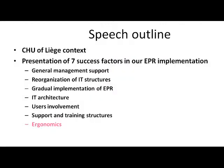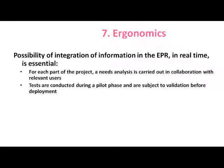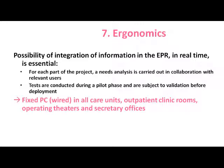And the last one is ergonomics. With ergonomics, there is a possibility of integration of information in the EPR, which is essential. For each part of the project, there has been a needs analysis which is carried out in collaboration with relevant users. The tests are conducted during a pilot phase and are subject to validation before deployment.